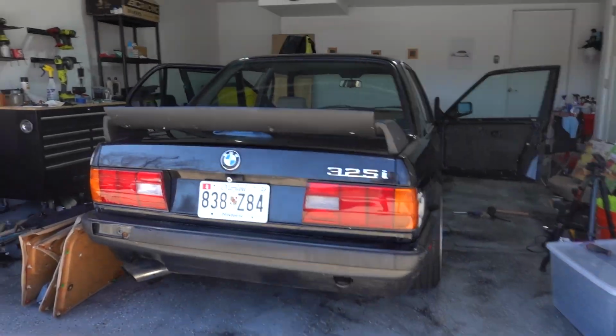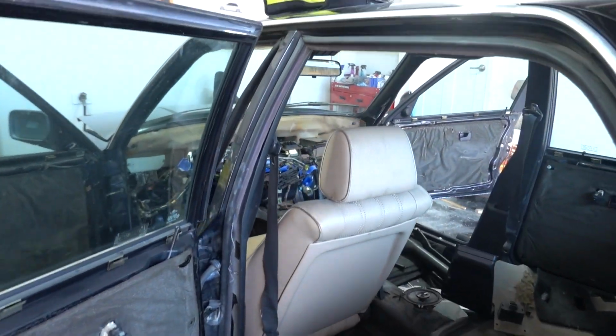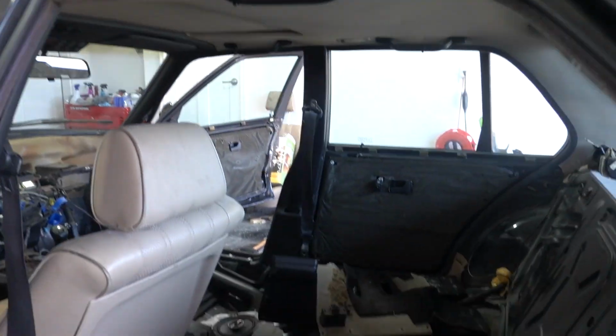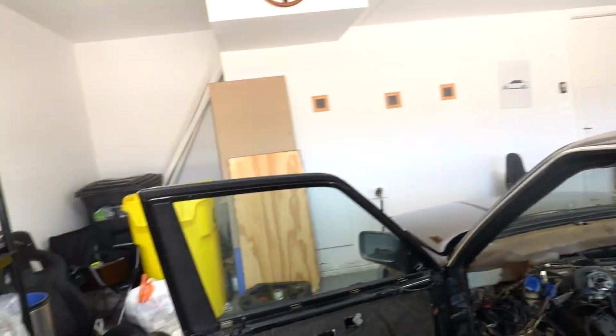And we finally got the entire car fully gutted. Other than that one seat that's still in there, obviously we need that, but everything is out. We got all 4 door cards off, so all of these are now naked, fronts as well.